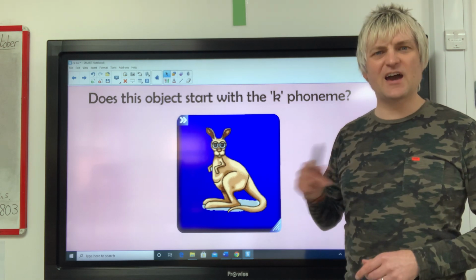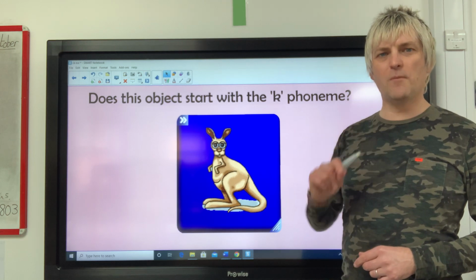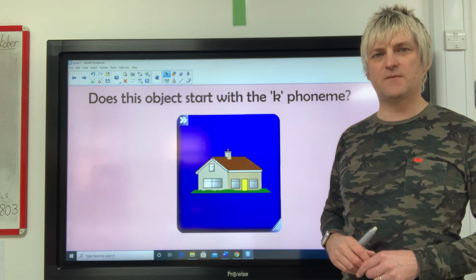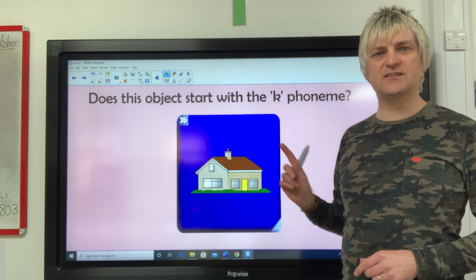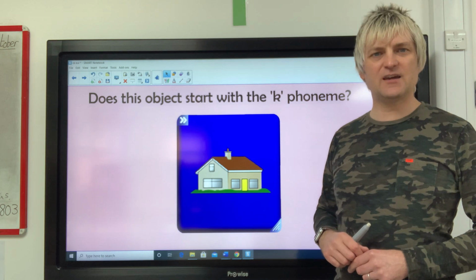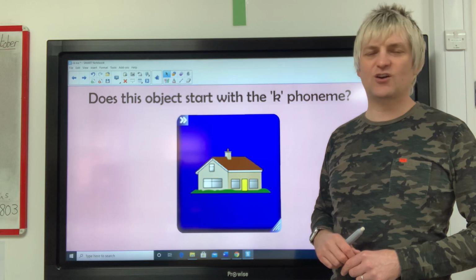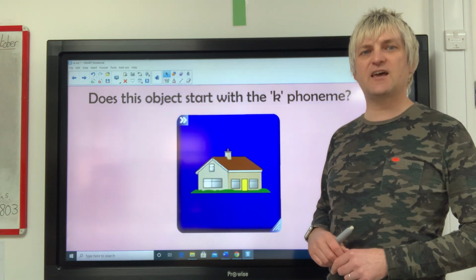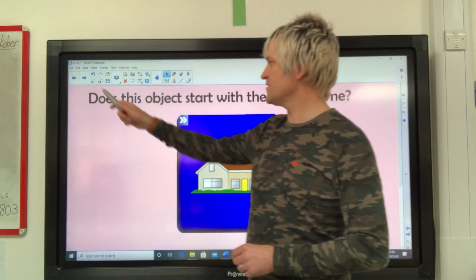Yes, it does. The kangaroo does start with a k phoneme. I've got one more picture for you now. Think about this carefully. It's a picture of a house. This is a house. Can you hear k, k at the beginning? No, you can't. There isn't a k at the beginning, otherwise it would be a house. This is a house. Right, let's move on to the next slide.